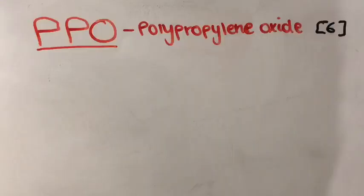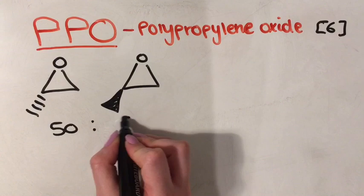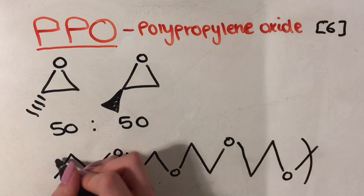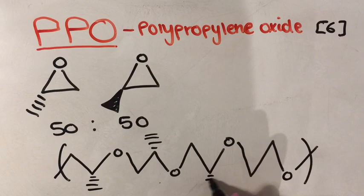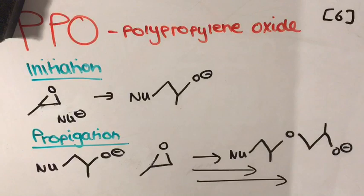A similar mechanism takes place in the formation of polypropylene oxide. However, due to the additional CH3 group, the propylene oxide monomer has two stereoisomers. A racemic mixture of the monomer is used, which means there's a 50-50 mix of each stereoisomer. As a result, the polymer formed has an atactic structure, which means that the orientation of the methyl groups is random. Polypropylene oxide is hydrophobic, so forms the inner core of the polymeric missile. This is the mechanism for the polymerization of polypropylene oxide.